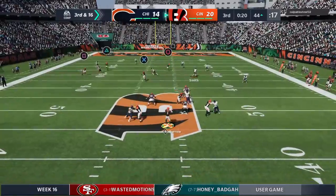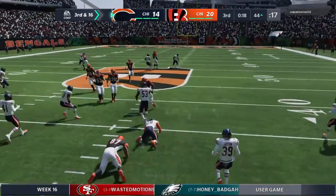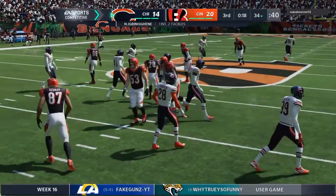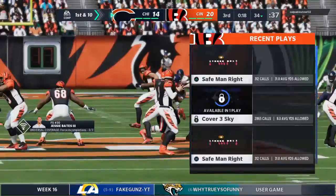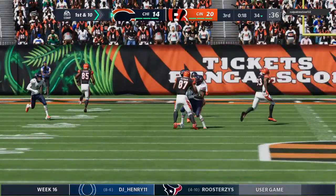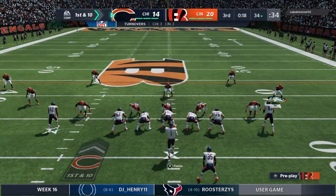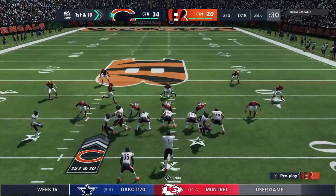Now it's Burrow. Into double coverage, and it's intercepted. Picked off by Noah Igbenogany. And his guys are going to take over at the 34-yard line. So, my goodness, I would have thought this possible not too long ago, but that turnover there means we have a game again. Yeah, it's been a completely different team here in the second half.